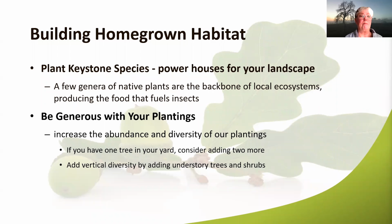You focus on planting keystone species to really power up your landscape, especially if you have a smaller yard. And I'll talk a little bit later about what keystone species are. Every locale has keystone species, and not just oak trees are one. They're our biggest powerhouse in terms of supporting wildlife in this state. And be generous with your plantings.